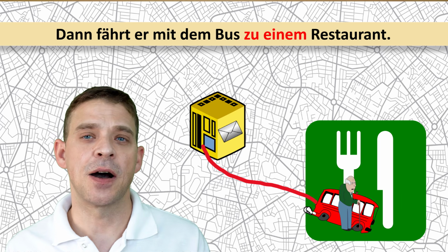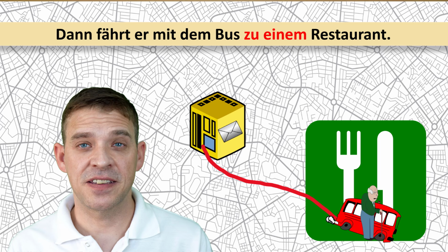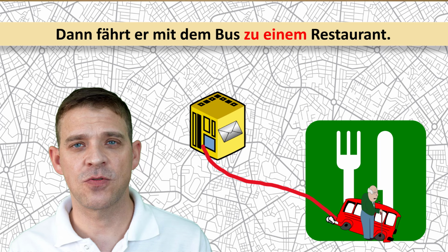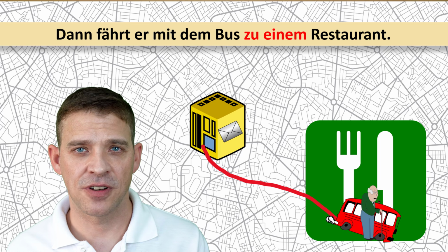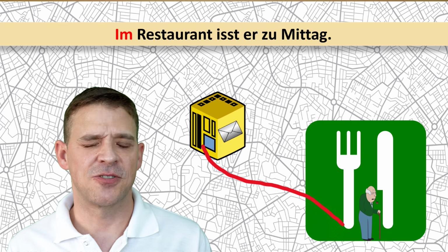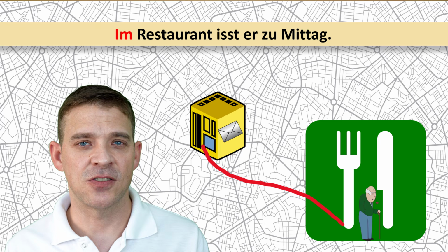Dann fährt er mit dem Bus zu einem Restaurant. Then he takes the bus to a restaurant. Im Restaurant isst er zu Mittag.